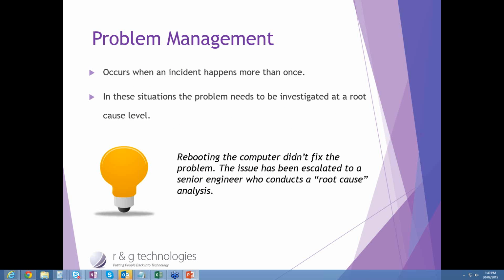and there's a separate process called problem management, otherwise known as root cause analysis, which needs to happen to ensure that whatever systemic issue is causing this to occur is fixed at a top level. So problem management needs to be a separate process. Often problem management is done by more senior engineers where there is more investigation required.